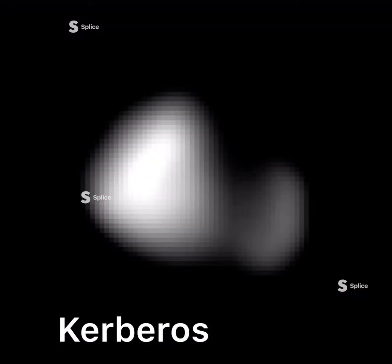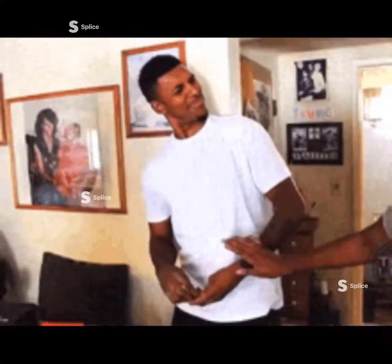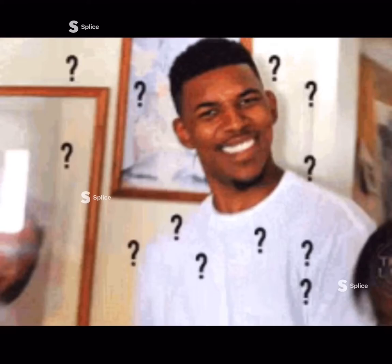Next up on our journey through Pluto's moons is Kerberos. We're not doing this again. We're going to go ahead and stick with Kerberos.